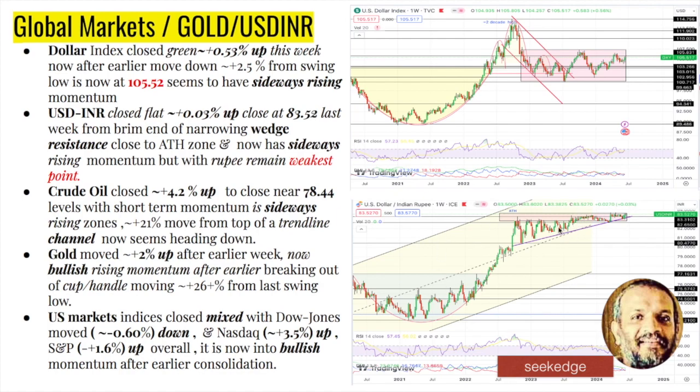The USD-INR currency pair has also slightly moved up, a very flattish close at 83 point high. It's been centrally managed, and it is neither falling down from that ascending wedge nor breaking out of that zone because it's centrally managed. So it remains weak as before at 83.52.